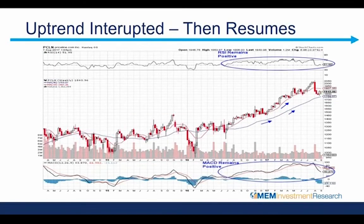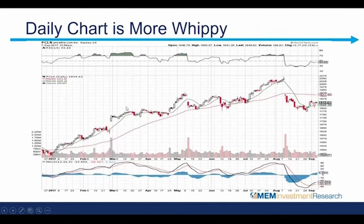But again, very quickly, there is your weekly, and you can see the beginning of 2017 on, very clear-cut uptrend. But when we get to the daily, you're going to see quite a bit more in the way of bumps and ups and downs. So it's not a bad thing. You can still use these key indicators as a way to get you into the stock at the beginning of 2017. The uptrend continues.